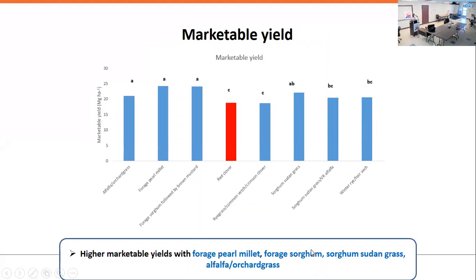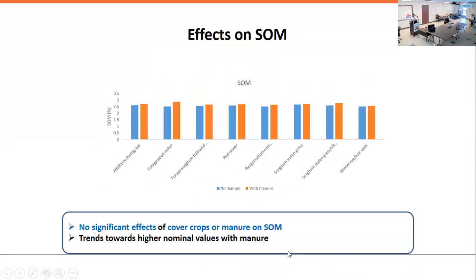For the marketable yield, we again observed that forage pearl millet, forage sorghum, sorghum Sudan grass, and alfalfa mixed with orchard grass were associated with higher marketable yield. We analyzed the soil organic matter after harvesting potatoes, so 1 year later. Even if we did not expect to see a big jump in soil organic matter levels after just one growing season, we did see a slight trend of increased soil organic matter with manure application.